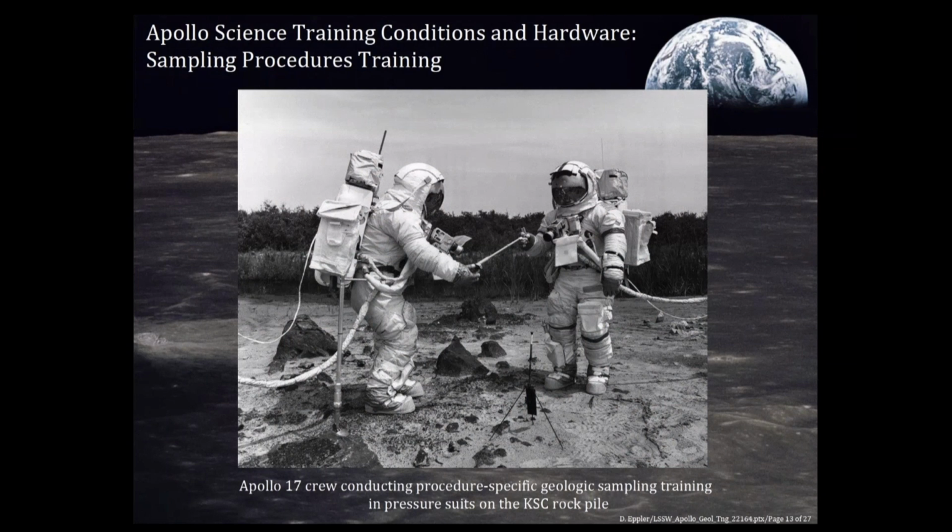And it's important to point out that they limited the miserability of the training to things that only needed to have the pressure garments on. So things like deploying the ALSEP and actually doing the documented sample procedures, which were critically involved with 2 crew members. So they practiced these in rock yards, but otherwise they did not use pressure garments in training. Next slide.